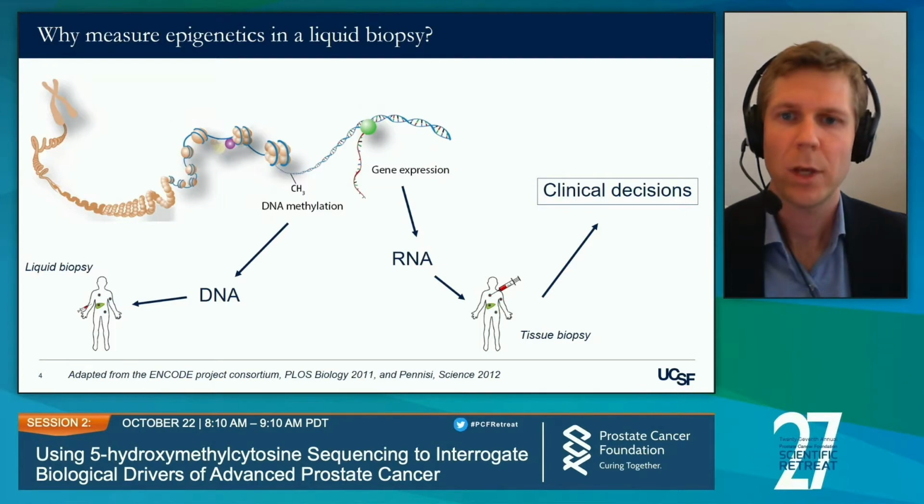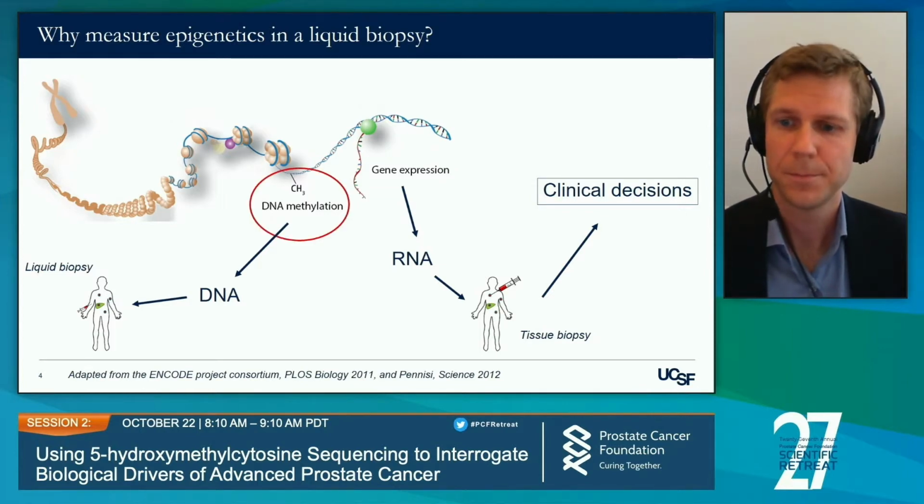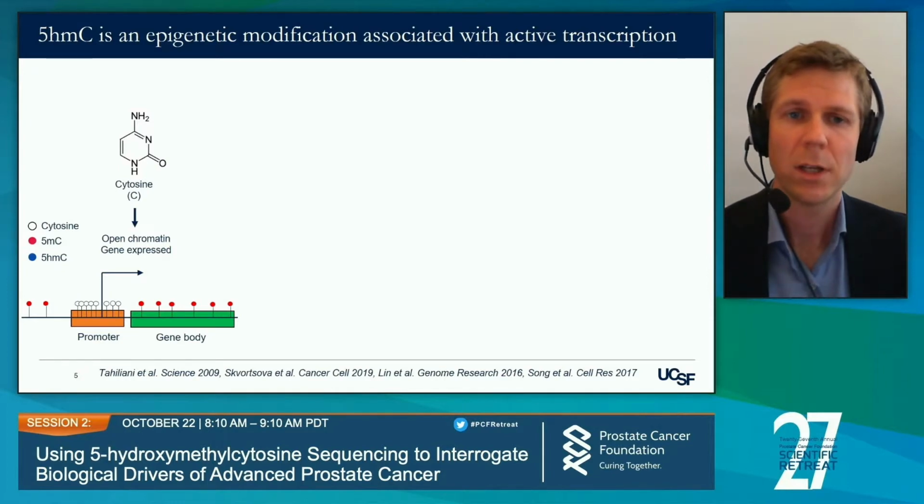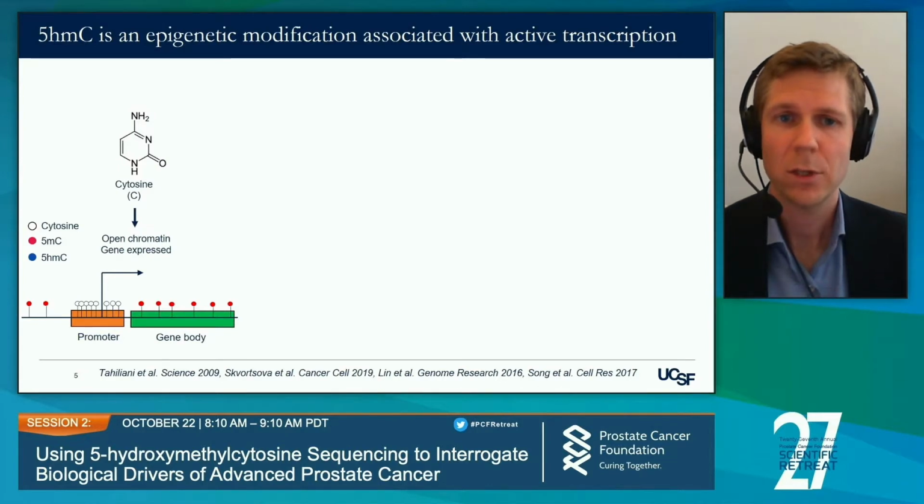And I will focus on one type of epigenetic changes, which is the DNA methylation. And I will explain why we think that 5-hydroxymethylcytosine specifically is such an exciting DNA methylation candidate to analyze for this purpose. When we usually talk about DNA methylation, we're referring to the addition of a methyl group to the base cytosine. Unmethylated cytosine is associated with open chromatin, especially at promoters and regions with increased density of cytosine and guanine pairs, the so-called CpG islands.